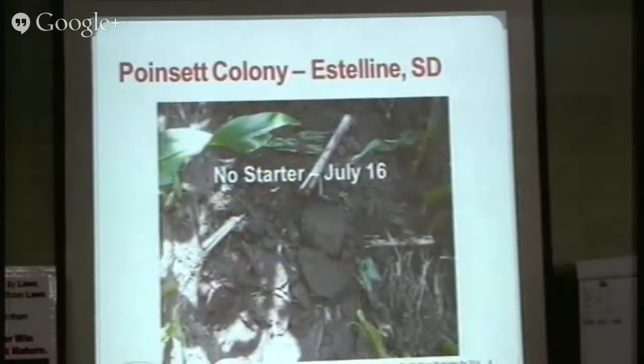Okay, this is from Ponset Colony. This is eastern South Dakota. This area had not received our starter program with the biology, the BioRelease. And you can see how cloddy this soil is, how dry it looks, lack of structure, lack of biology. There's a decent root system here, but this soil is drying out.